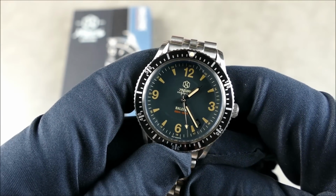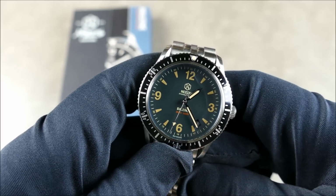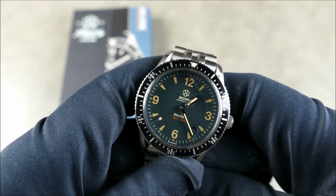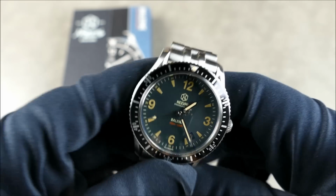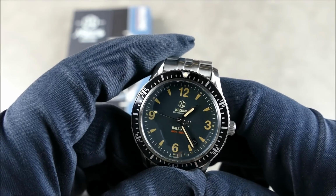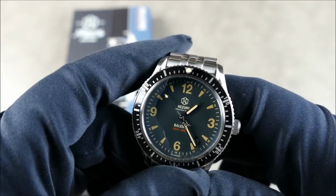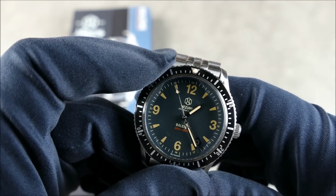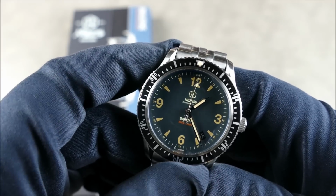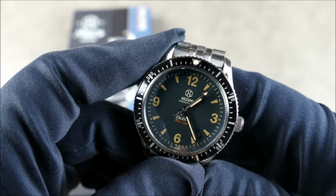Nice bezel action. Kind of reminds me of the Seiko SKX. It's a little bit smoother. It's not the super tightest, notchiest feeling. But super notchy isn't necessarily better. This is definitely going to be very functional still, and it feels really good in the hand. I've had some bezels that were just so tight and so notchy that I didn't even want to turn them. So I think there's a sweet spot to be found. This is definitely more on the looser side, but I wouldn't call it loose in any negative way. I'd say it's more on the smooth side is the way I would describe it.